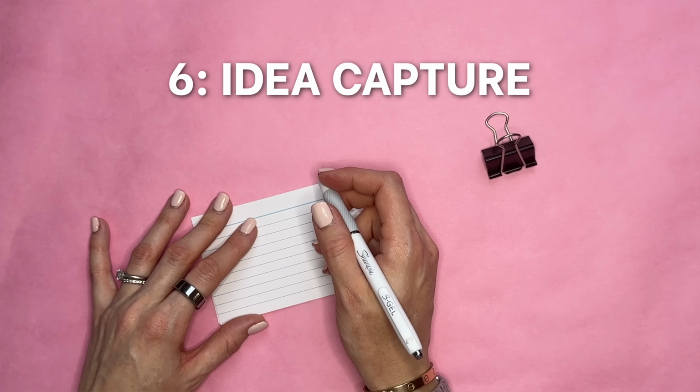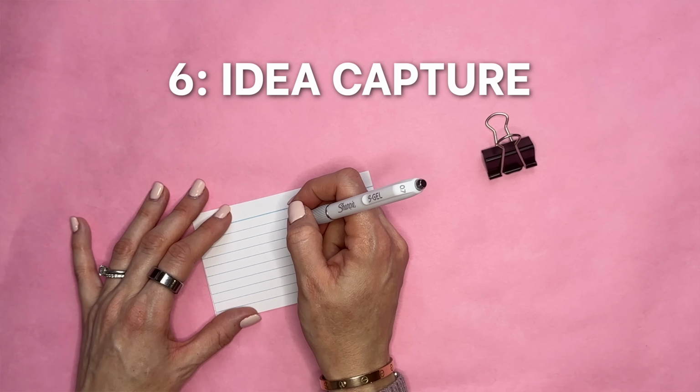This next idea is for those of you who are always saying, I have so many ideas and I don't know where to start. I don't know what to do with them. You must use index cards for idea capture. Let me tell you a little something about your ideas. They're probably great. You want to know how you'll find out? Write them down. The plethora of amazing, great ideas that you have that you just do not have the bandwidth for, write them down, because I want you to see them.